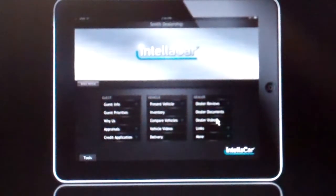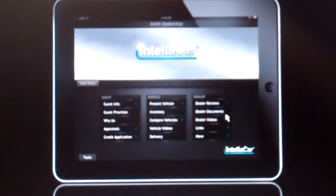From there, dealer documents, I can show them why buy here information. I can show information maybe about my family, about the dealership, so on and so forth. Videos, I can show them video information as far as dealer videos, how-to videos, whatever I want to do. I can put additional links in here with IntellaCar, linking it to outside links that I want to link to. I was just in a dealership the other day, and they had Reynolds' contact management. So they wanted to just click on the link and go right to contact management, so they could even put their stuff right in there as sales consultants. So we can do that as well.